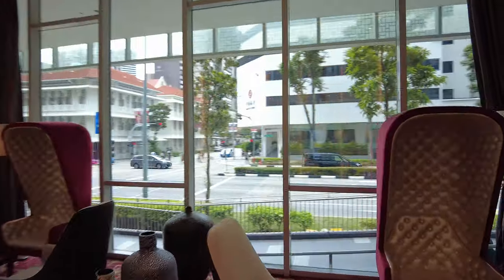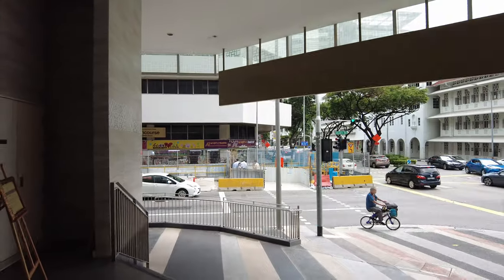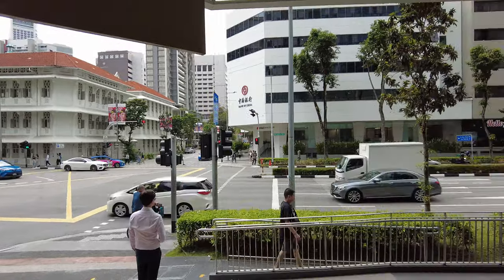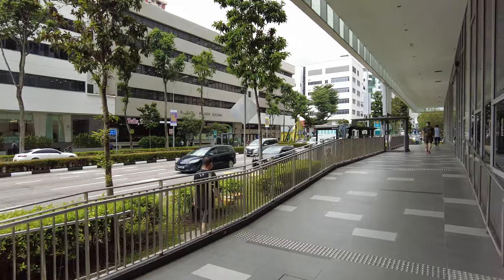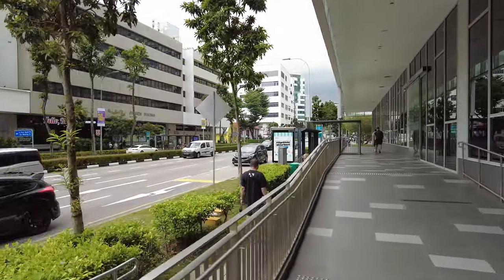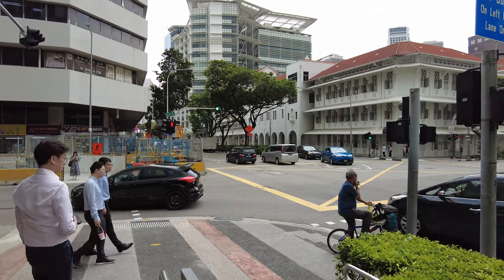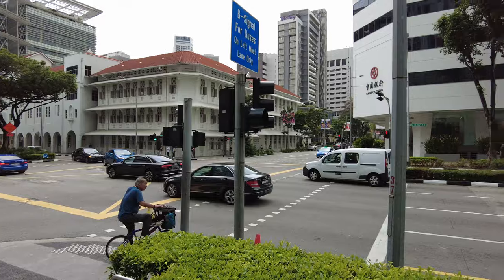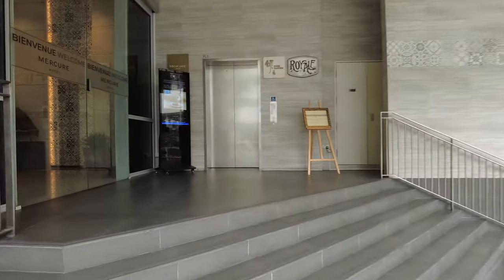Great location though. Just came from the Orchard area. I'll just show you outside here, right along the road. I think this is important to know, right? Right next to a bus station. I want to say there's an MRT nearby, which is one of the reasons why I picked this. This is actually Middle Road. Yeah, there's the MRT over there. So great location. Let's go show you some more around the hotel here.